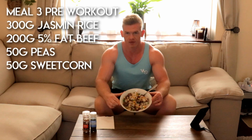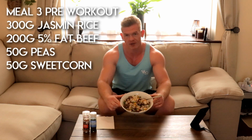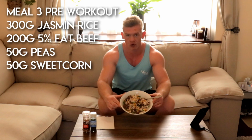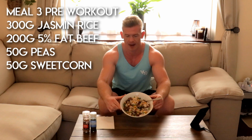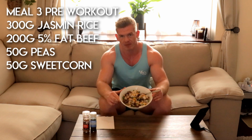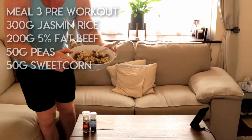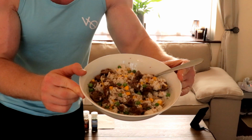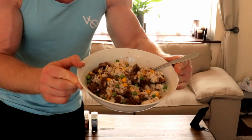Normally I'd have this meal right before the gym. This is 300 grams of jasmine rice, that's cooked weight, 50 grams of peas, 50 grams of sweet corn, and 200 grams of cooked 5% fat beef mince. So I make my beef mince into chunks. I'll bring it a bit closer to the camera so you can get a clearer look. Ah, my knee. So there we go. So it's a nice, dense, big meal, lots of carbs pre-gym.